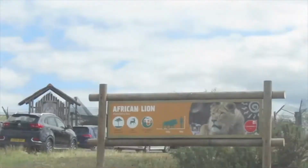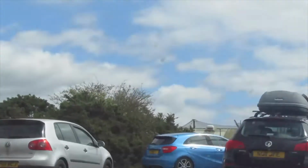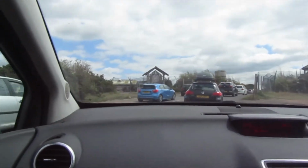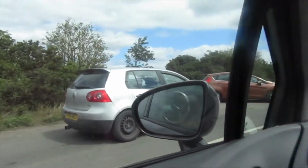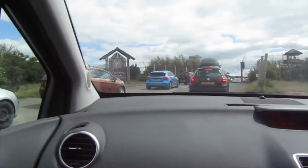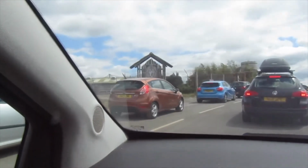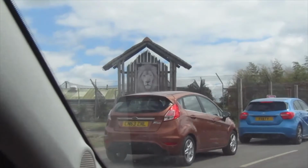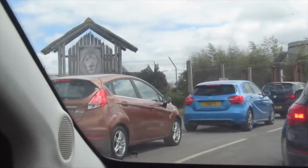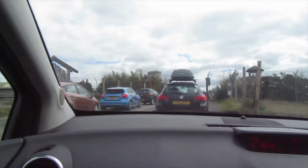Oh, we're reversing. And we're going forward. So, this is an enclosed area where you have to do windows up, as, you know, lions tend to be quite dangerous. And now, we're going into the kingdom of the white lion. If that car will move out of the way. I guess it won't, so it's the kingdom of the white lion we're going into next.